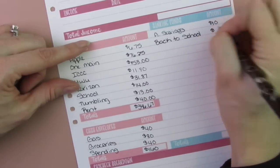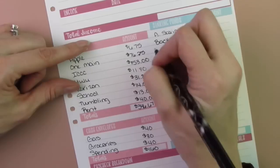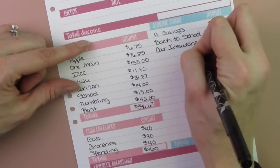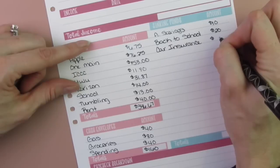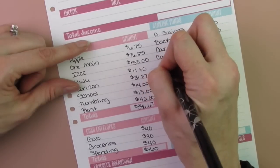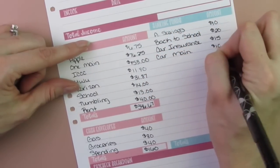Back to school is getting 20. Car insurance, and car insurance, this is for a premium. I already paid my 6-month premium, but I am stuffing it now for the next premium, which will be due in July, and that's $15. Car maintenance, this one will get 10.